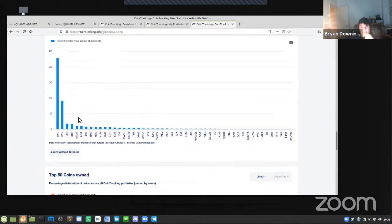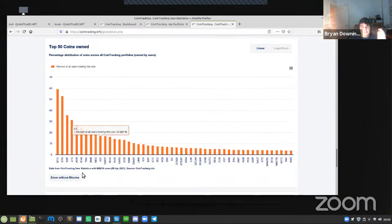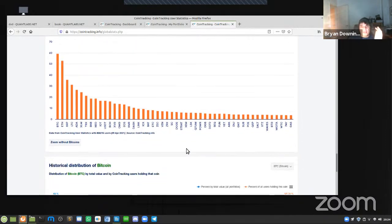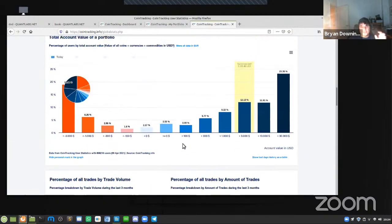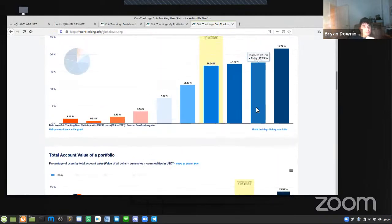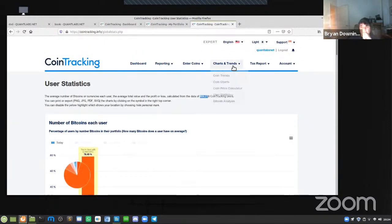So here, so that's top 50 coins by value, and here's the holdings, okay? So it's still kind of wrong, but look, USDT is only 16% of the whole thing. But between Ethereum and Bitcoin, they're the monsters of those holdings. And as I said, this is much, much, much more accurate, okay? So here's the historical. So you get all these interesting stats that you get across the 600, 700,000 users. If any of you guys have any other questions, let me know. So there's that. So this is a really good section.